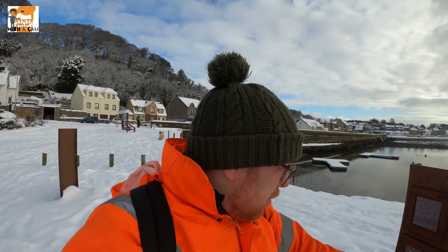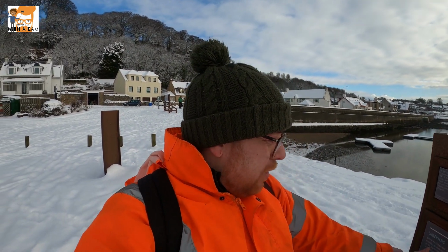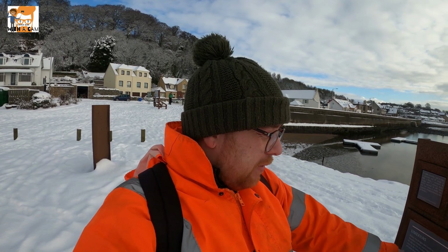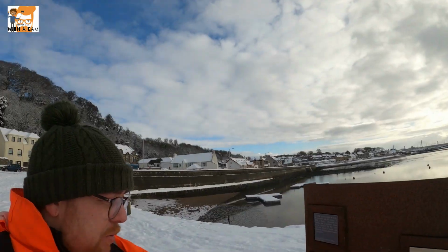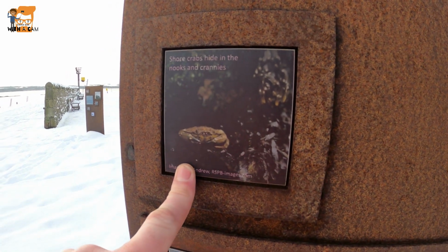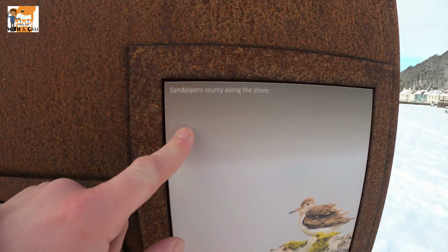Oh, Limekilns. Before the bridges tied north to south shore, travellers, traders and trippers stood patiently on the pier for the ferry to take them across the river to Bo'ness. Must be Bo'ness over there, where the waiting steam trains whisked them away to the world. So, we can catch some crabs in Limekilns. There's a sandpiper.